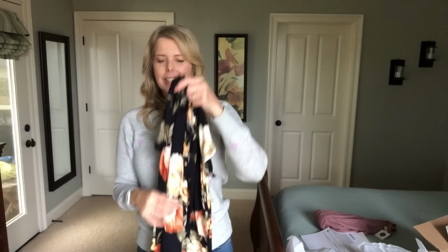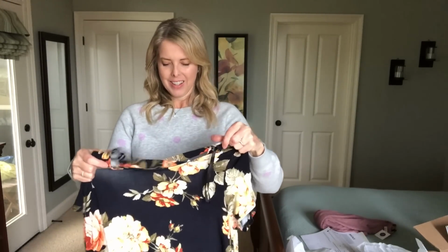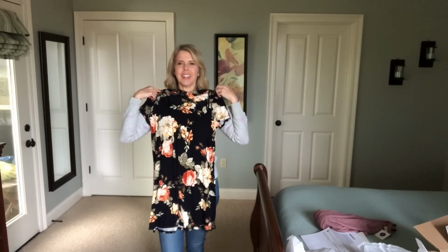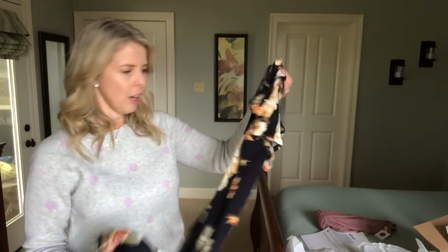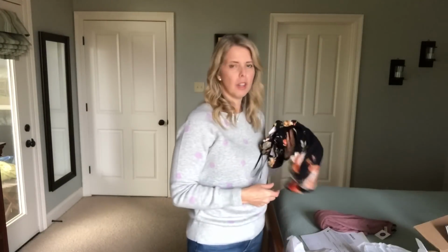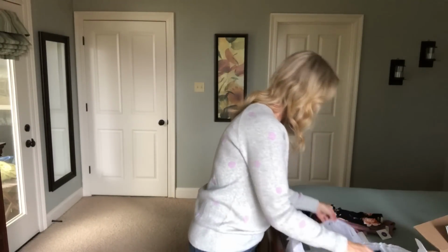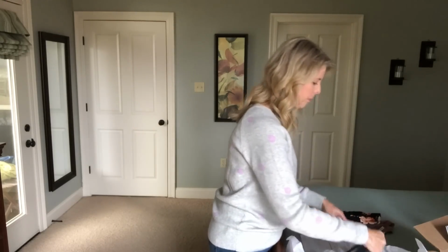Okay, and this, it's a dress. I saw Tisha H get this same dress, and she made the comment that it was too short for her, so I thought, okay, well, I know it's gonna be too short for me. I'm 5'6", so not really tall, but it seems like it runs a little short. That is, I think, by Papermoon.